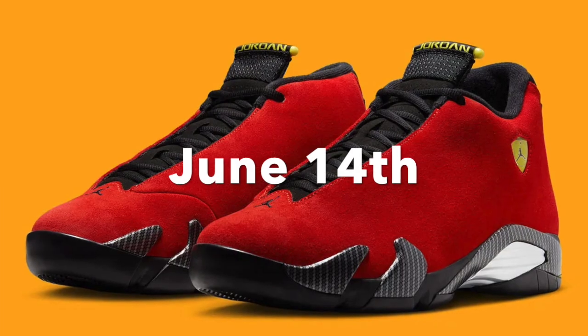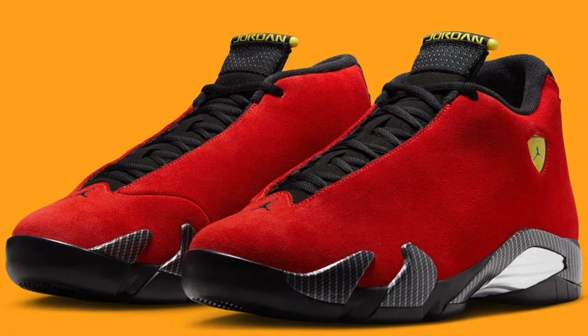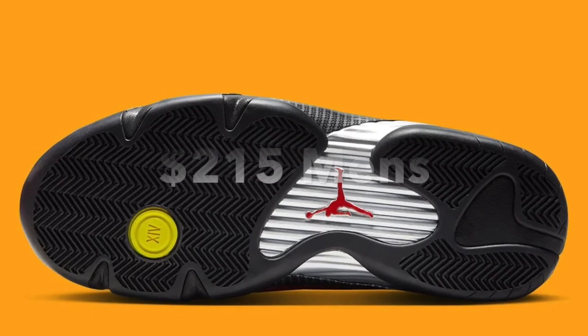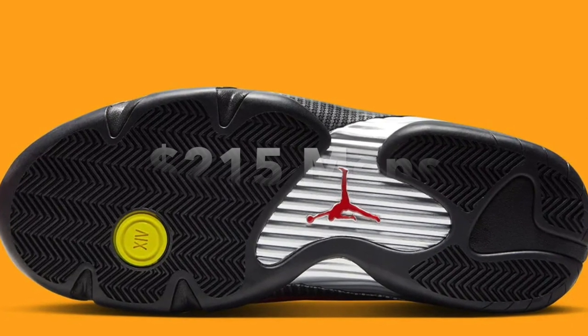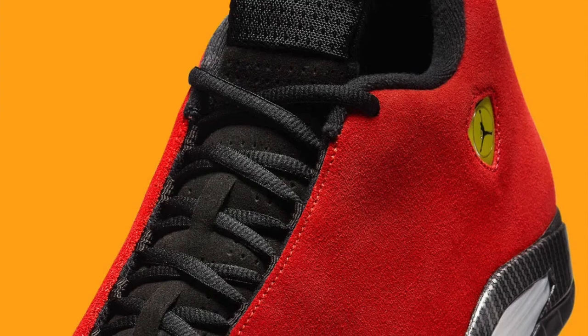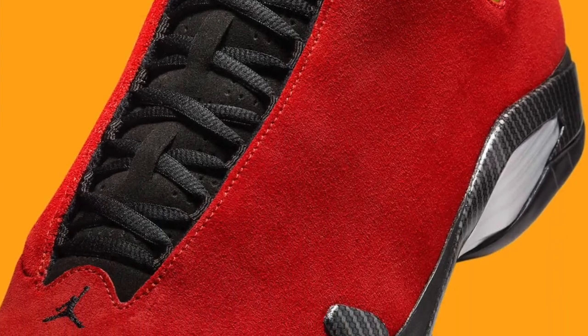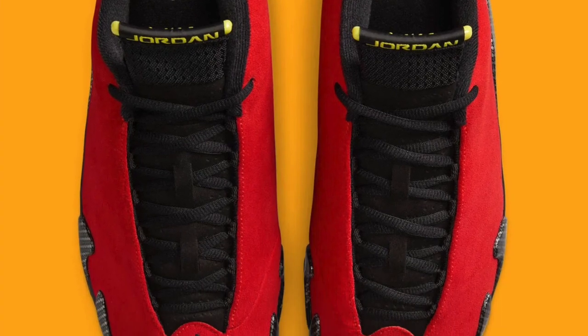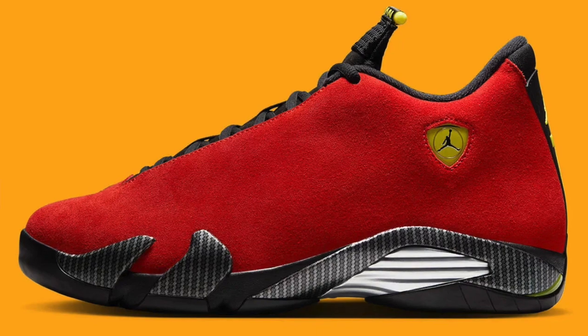So what do we got next, my brother? On June 14th, we have the Air Jordan 14 Ferrari. The price point is $215, and they will be available on Nike.com. I'm really liking this shoe because I like the color, that varsity red suede. The only concern is if it's raining, then the suede is going to pieces. But I am loving that rich varsity red suede.